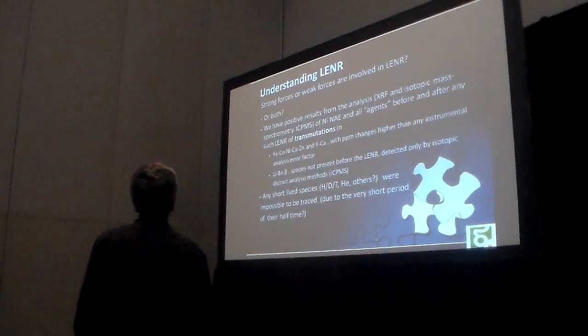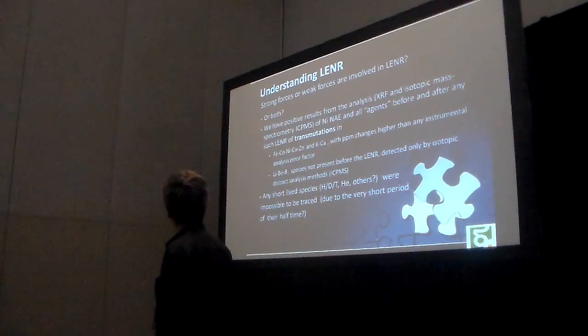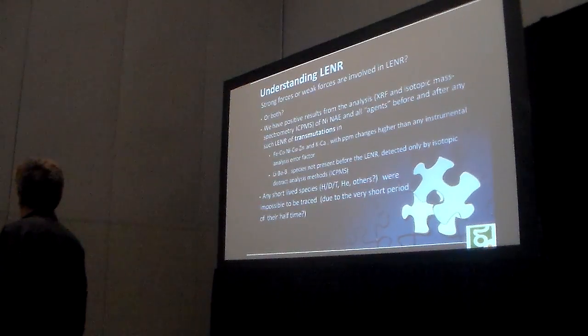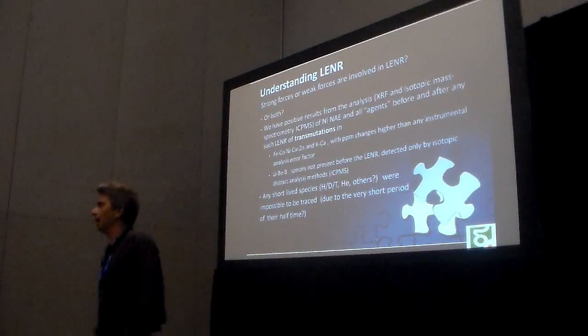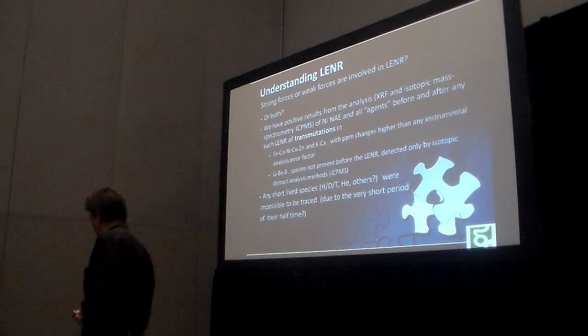Well, we have positive results from the analysis we did with XRF and ICP-MS in the nickel nuclear active environment and all the other agents before and after the reactions of transmutations. And there was not a line of transmutation. There are a lot of transmutations that we measured.